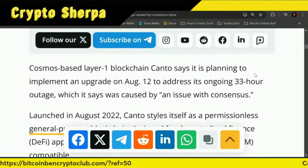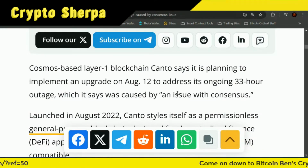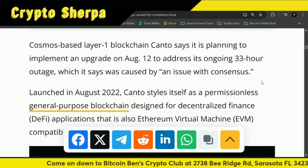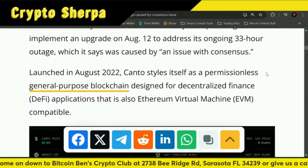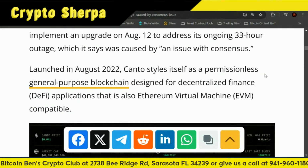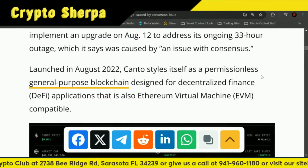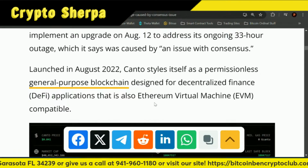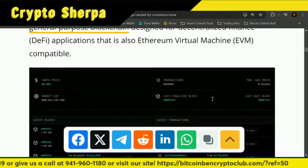Cosmos-based Layer 1 blockchain Kanto says it's planning to implement an upgrade on August 12th to address its ongoing 33-hour outage, which it says was caused by an issue with consensus. Launched in August 2022, Kanto styles itself as a permissionless, general-purpose blockchain designed for decentralized finance applications that is also Ethereum Virtual Machine compatible.